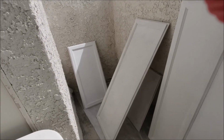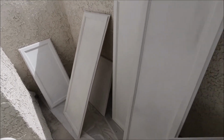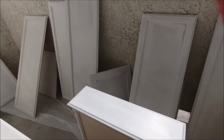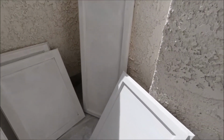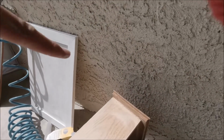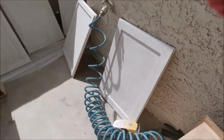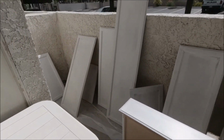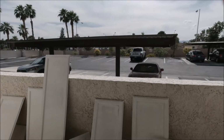Done for the day. Here are all the cabinets that we have done. Thank you guys for joining me today. It would have been very, very lonely without you guys. We still have this guy to do, but that's my table. But now let's go inside and clean up.